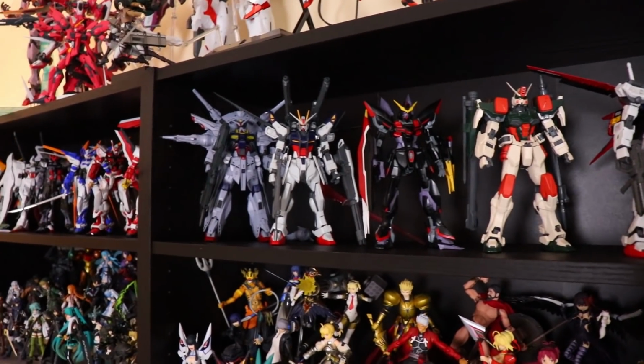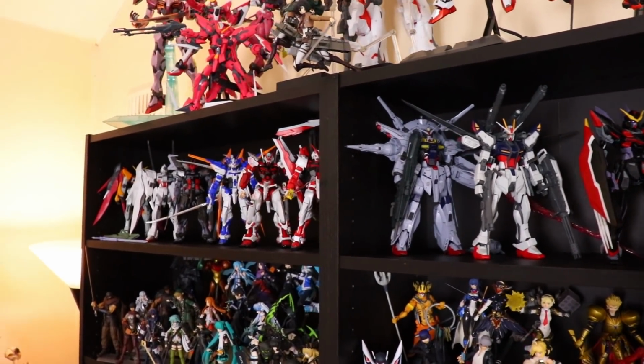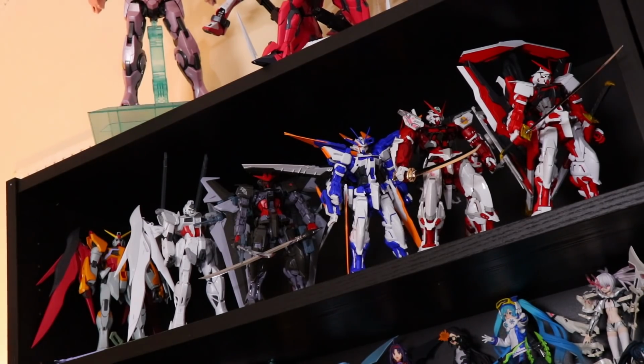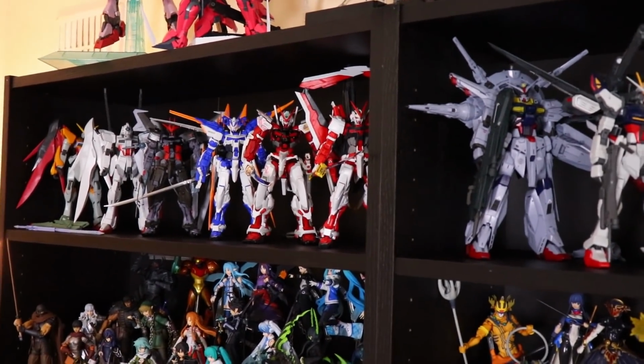There is the Lukas's Strike Gundam, Providence, and moving over here then are the Astrays, and because of the Astray Noir right there, I kind of use it as an excuse to move towards the Impulse Blanche and then to the Orange Destiny. So just to go through those so you can know what they are, actually I'll go right back to the beginning.